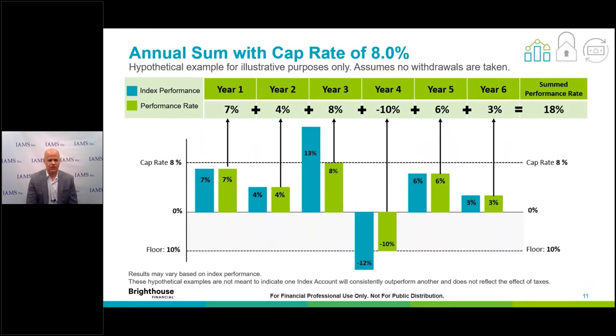Year number four, of course, that's alarming. I'm sure that's the first thing that stuck out to you when you first saw this slide. Obviously, it had a minus 12% return, but since the cap on the negative is 10, the minus 10 is what goes into the sum. And going on to the fifth and sixth year, at the end of the sixth year, you'd have an 18% return. That's not absolutely horrible. I think that's a pretty good thing with the fact of not having any risk to your contract.